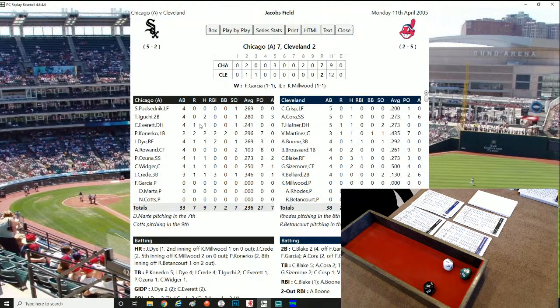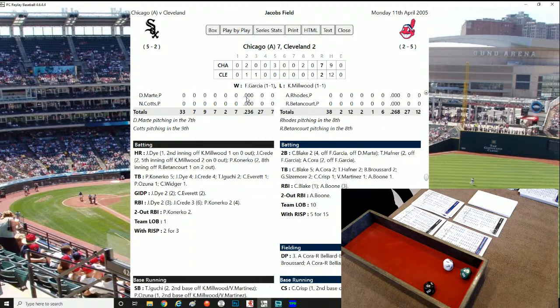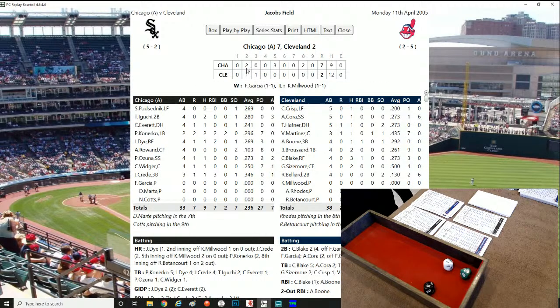Here is your box score if you're looking for box score action. It was home runs by Dye, his first of the season, Creed, his second of the season, and Konerko, his second of the season. That's powered. It was a 2-run home run, a 3-run home run, and a 2-run home run. Besides that, not much else on the board for the White Sox. But it was enough as Cleveland could only muster 1 run in the second, 1 run in the third.